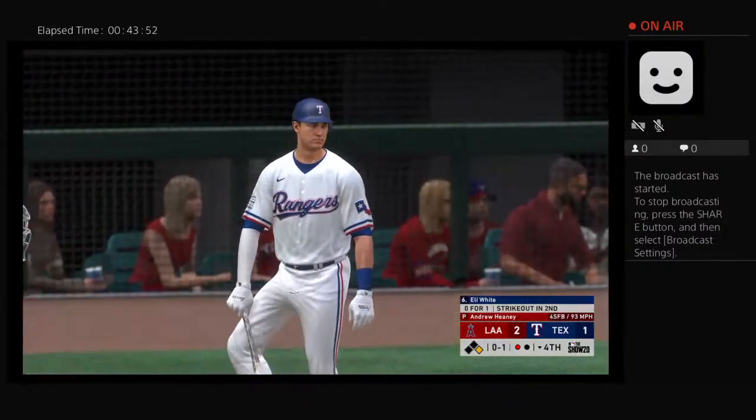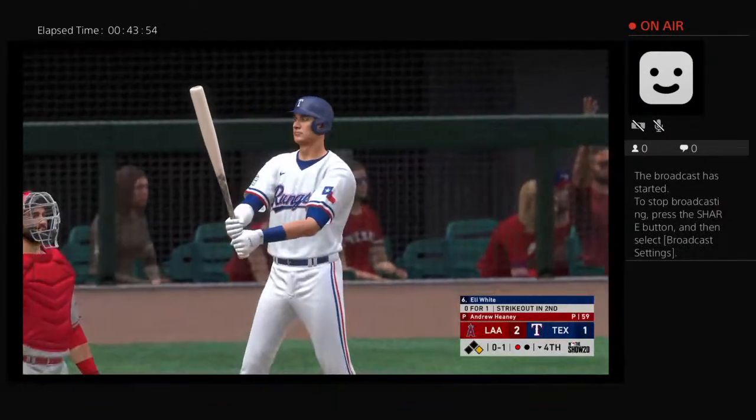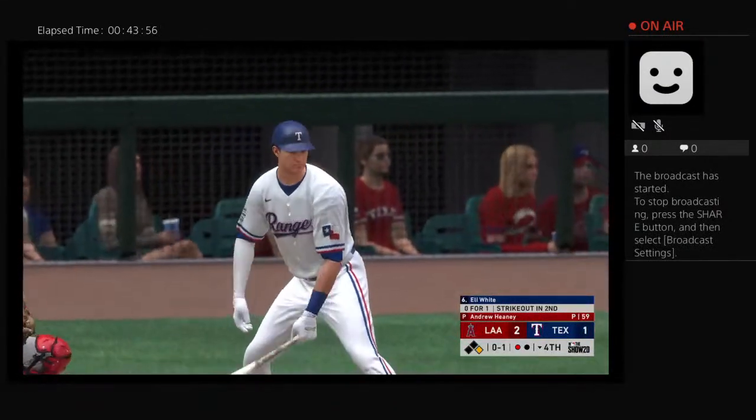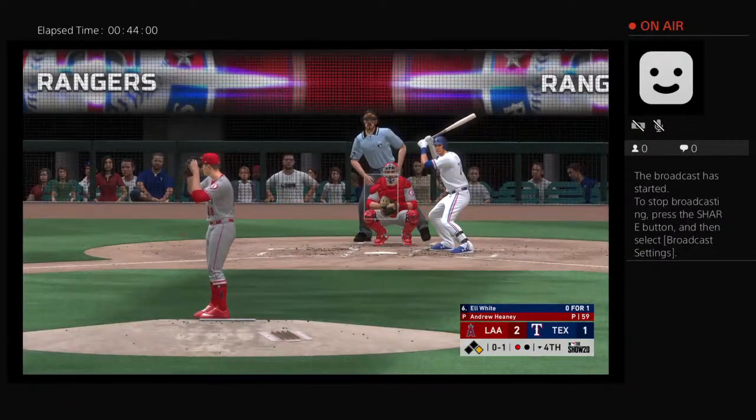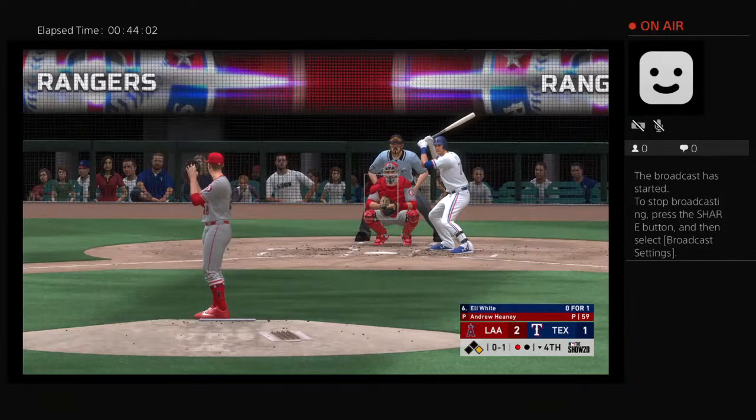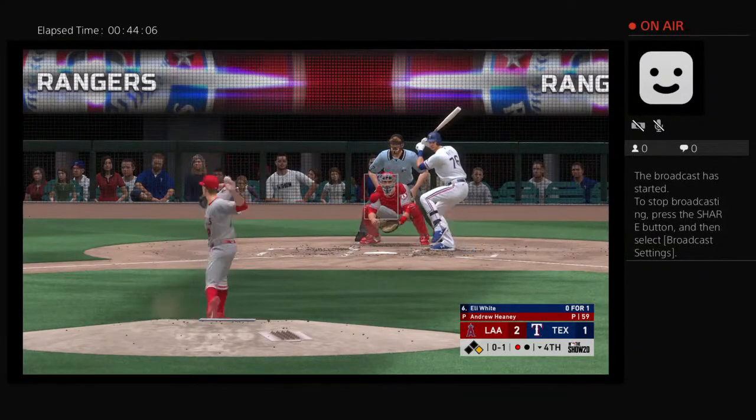Nothing in 1 count. Here it comes. Grounded back up the middle. 1 there. On to first, and it's another double play. Their second in the first 4 innings, as that one will retire the side. Nothing doing for the Rangers. Our score remains 2-1.